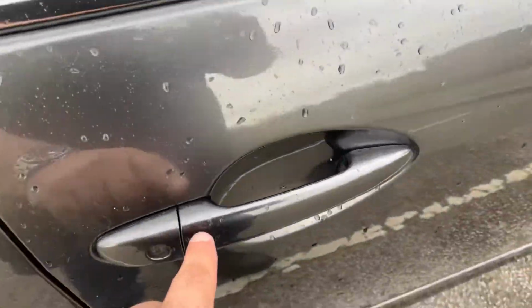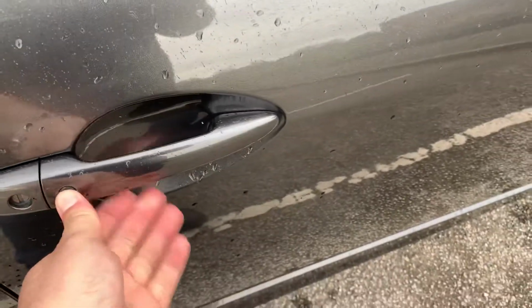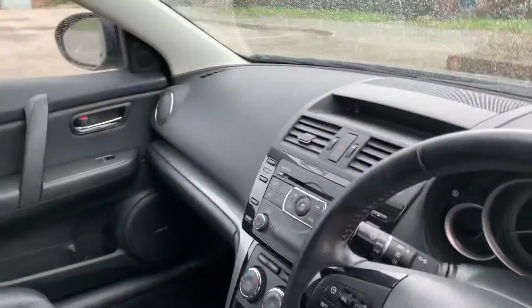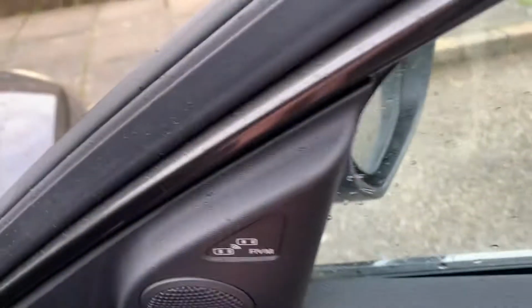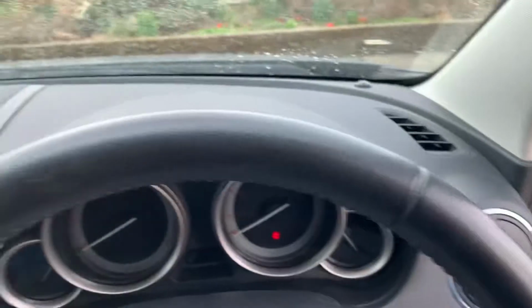Now, this car kind of pioneered the keyless entry for Mazda. So when you've got the keys on your person, you press this button, the door will unlock and you can open the door. So that's something that's now a standard feature, but you know, this is sort of 10 years on, so it gives you an idea of the specification of this car, how high it was in its day, and it still is compared to a lot of cars.